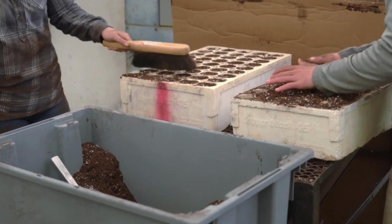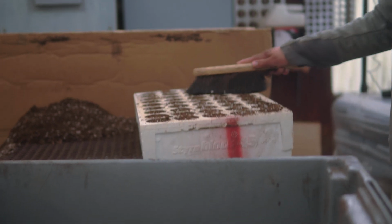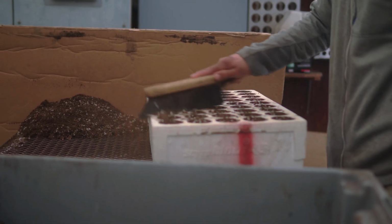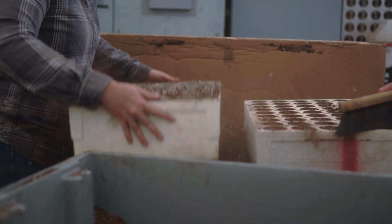The final step is to brush the top of each cell, which creates a divot for individual seeds to be sown into. This current tray filling process has a number of steps that create a large volume of media being blown into the air. Subsequently, there's a need for ventilation and masks to protect the workers from breathing in those media particles that have been blown in the air by these several steps.